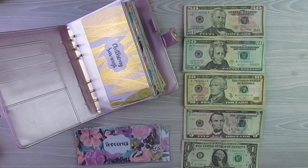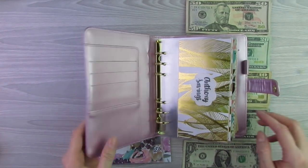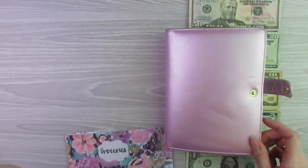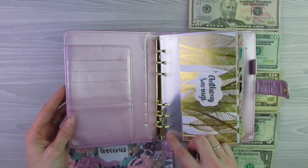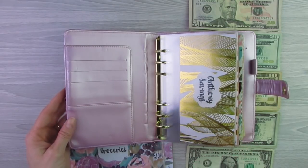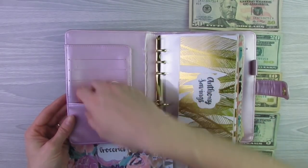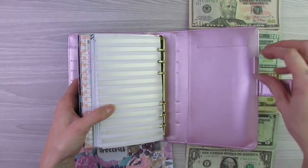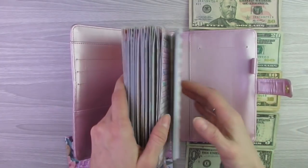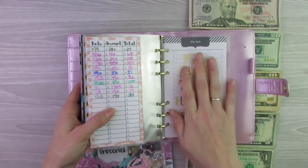I got everything laid out here. I get so many questions on this binder. I'm just gonna zoom in quick and show you guys. So this is the Recollections binder. I got this from Michael's. It's just a 6-ring, I think it's an A5 size binder. Has a pocket here, 3 little pockets here, and then another one here. And then I think, yeah, on the back there's one here, and a little pen loop. It did come with these planner inserts, but I just stuck those in the back.